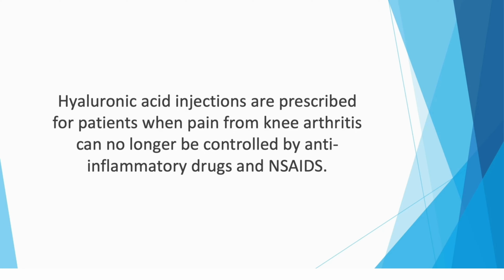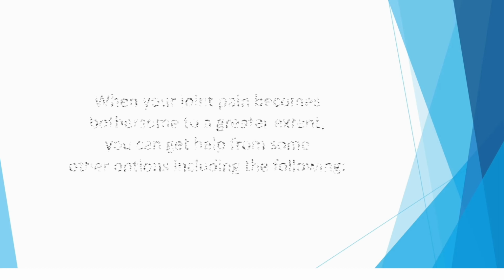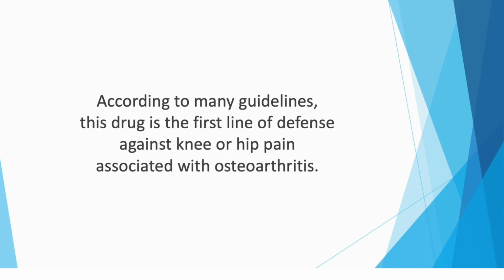Discuss other options to treat joint pain. When your joint pain becomes bothersome to a greater extent, you can get help from some other options, including the following. Medications. Analgesics or painkillers are the most common medication used for joint pain. Tylenol is a common drug which contains acetaminophen. According to many guidelines, this drug is the first line of defense against knee or hip pain associated with osteoarthritis.